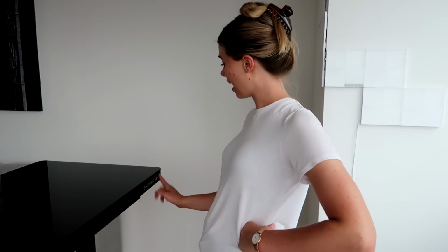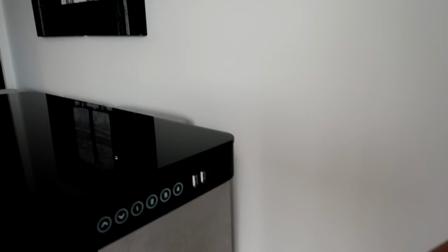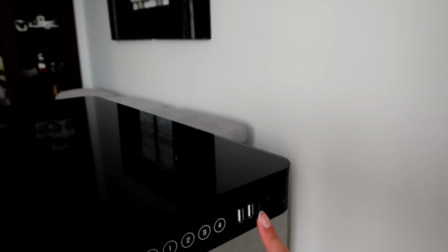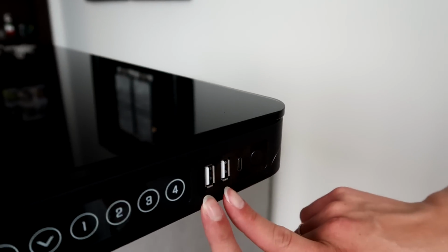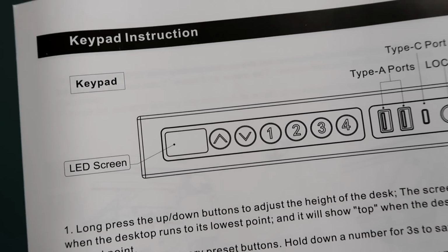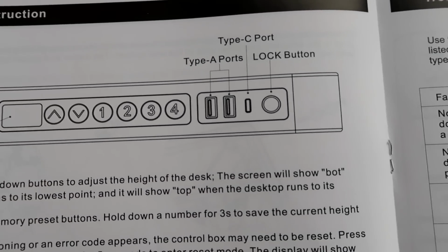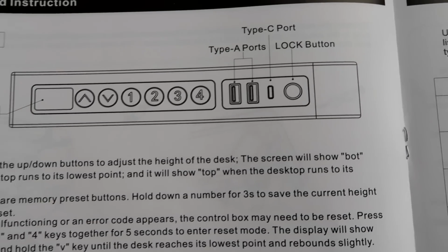But this is sleek. And look, you have two USBs right here. So you don't have to have the three. Oh, you have a third one. So these are what, USB-C? This is USB-C. Ken is definitely embarrassed by me right now. And these are regular USBs. And that's so cool. This is nice.